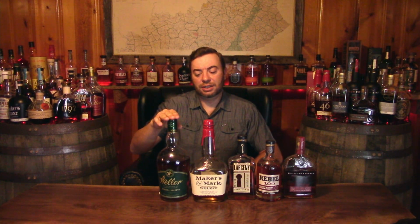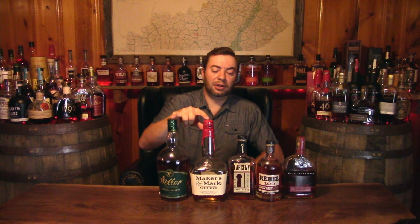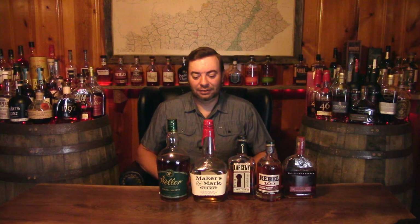So Weller is definitely the favorite for most folks in this lineup, and Weller and Maker's Mark are certainly the two most well-known of the wheated bourbons. But let's see, once we get these things poured, who actually will win this blind whiskey war. So I'll get all these poured and we'll be right back.